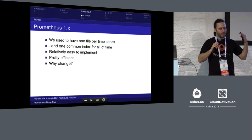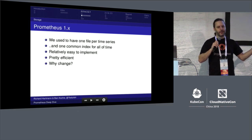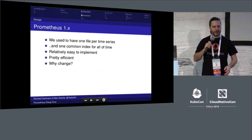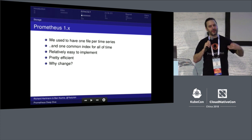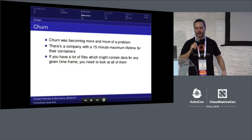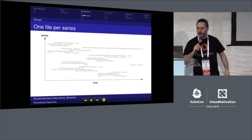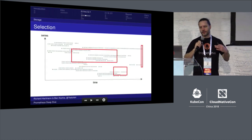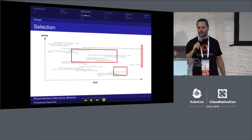You know, at SoundCloud we had some CI pipelines that would rotate something like 500 pods 5 times a day, and so after a week we had like 50 million files on disk, and we actually overflowed the ext4 inode table. And so we had to reformat our Prometheus servers with more inodes. It was really annoying. And so that's what inspired the need to create a new time series database. And the selection was also a little bit of a problem, because you had to go and read a whole bunch of different files.